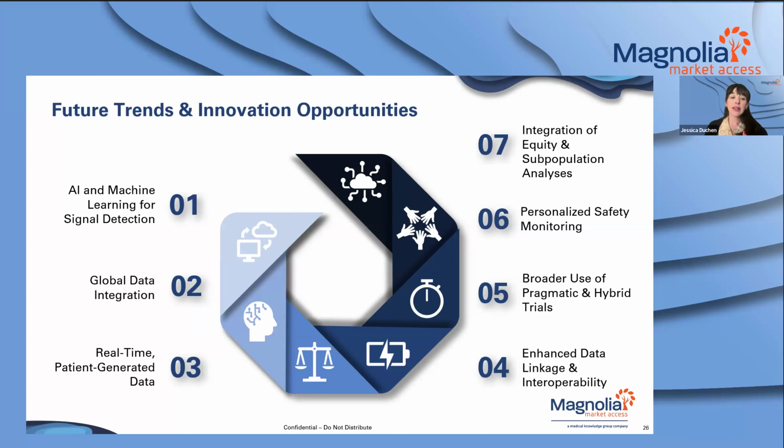Enhanced data linkage and interoperability is another area of opportunity by improving integration of EHRs, claims, and immunization registries for more comprehensive surveillance. Kind of thinking, if you get a flu shot at Walgreens, a lot of times that doesn't show up in your Epic MyChart or when you're meeting with your primary care doctor. So how do we encourage that sort of data linkage and collaboration?